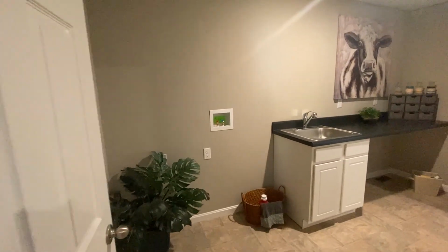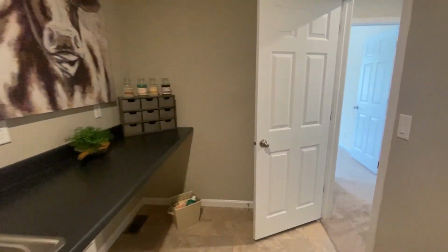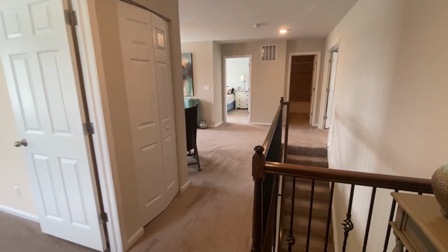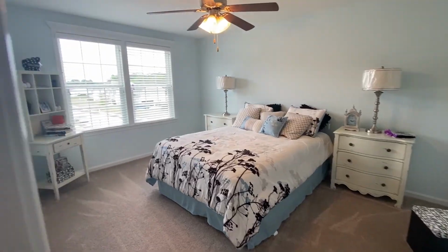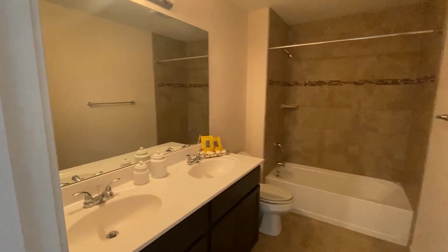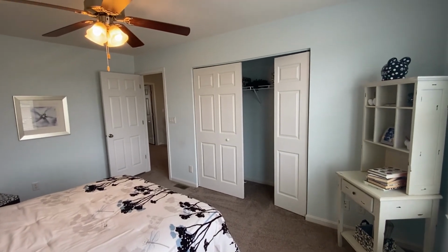The sales rep said this is their only model that has this option, this nice laundry room right off the 2nd floor master closet, and it opens up on the other side, and we're back in the open hallway of the 2nd floor. So very cool. You've got 2 extra bedrooms up here, so 3 full bedrooms. You've got a 2.5 bath on this model, and there's a few options you can make there. Like I said, you can make this a 4th bedroom up top if you wanted that.